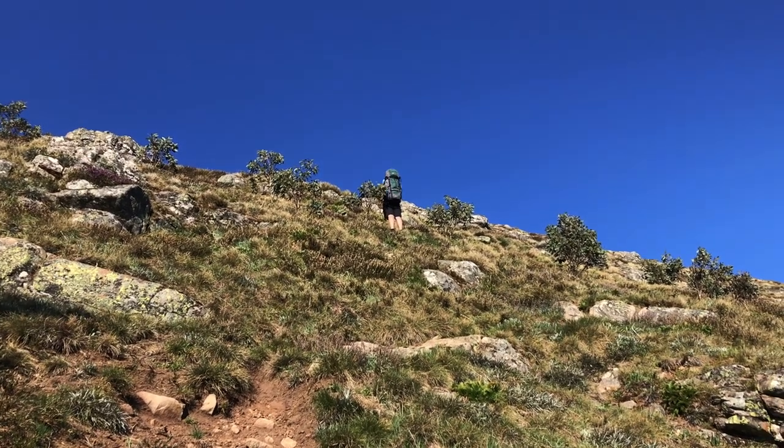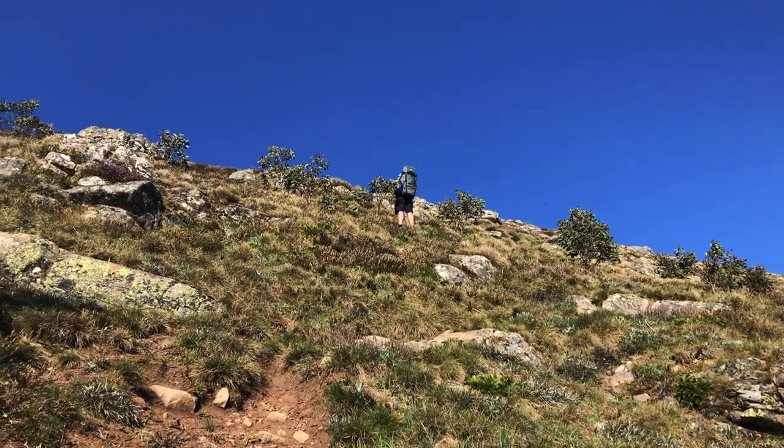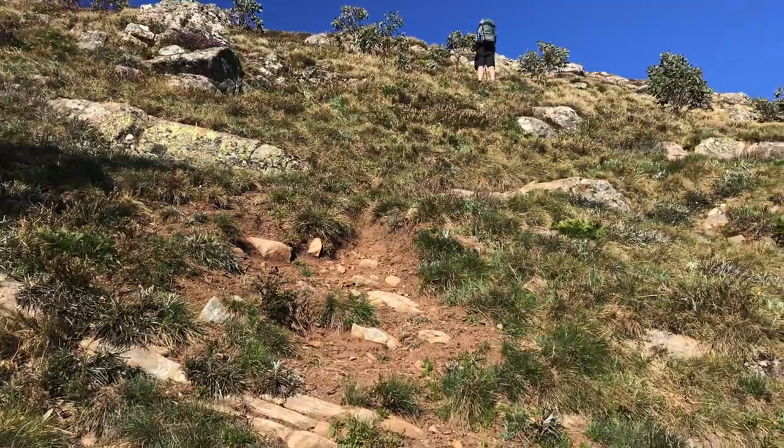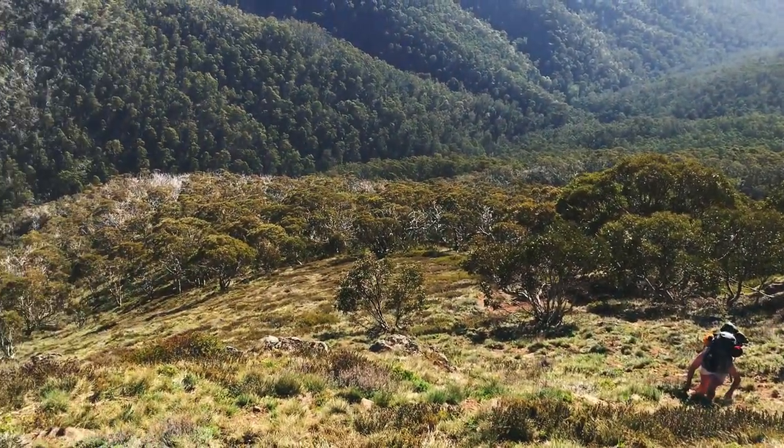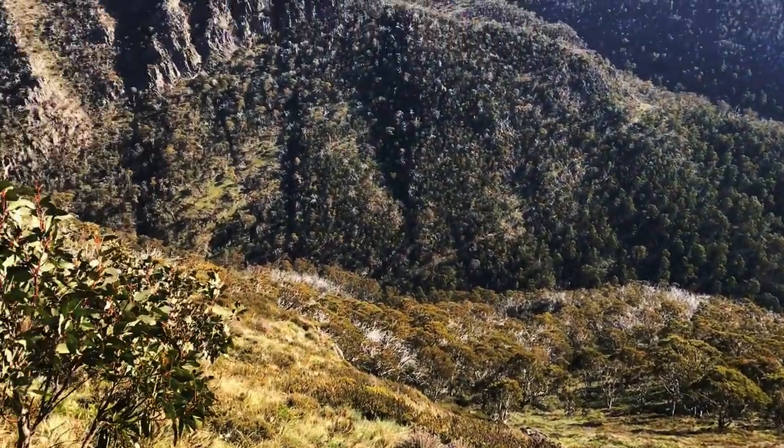It seemed like we were at the top when we weren't, and then just another 2 kilometres past that to the hut. So yeah, this is not the trail. Sean's just gone the wrong way and followed what appears to be a goat trail. This is pretty much the staircase right now.